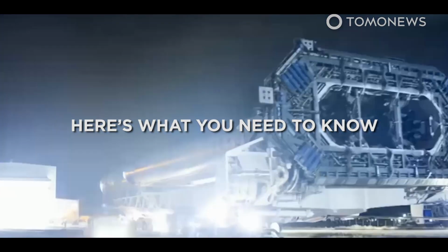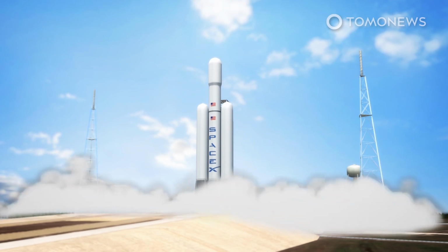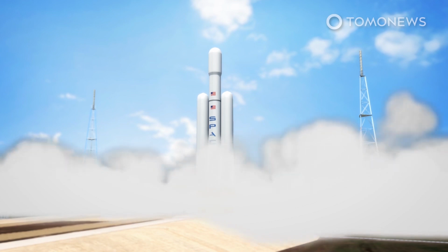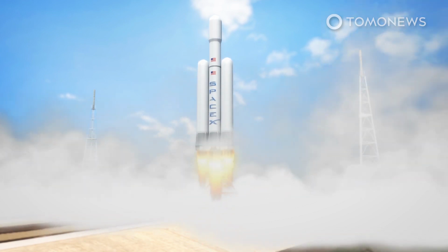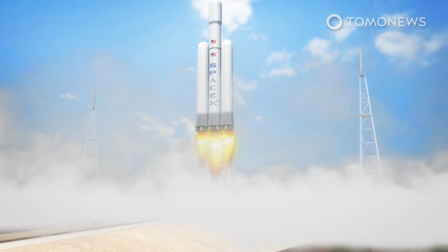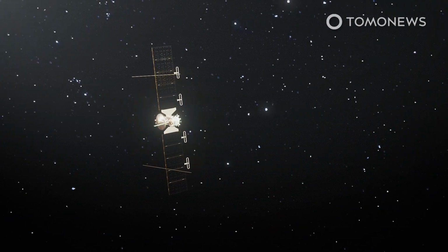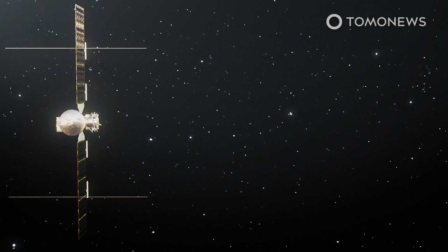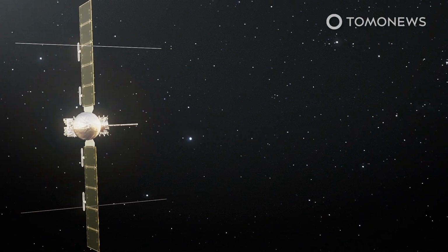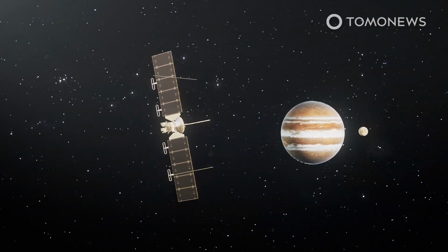Here's what you need to know. In October of 2024, NASA will use SpaceX's Falcon Heavy rocket to launch its Europa Clipper spacecraft from the Kennedy Space Center in Florida. It says the contract award amount for launch services is around $178 million. According to Space.com, the announcement marks an end to lengthy delays around the project, which was initially planning to rely on NASA's own Space Launch System for its launch. The development of that system has been haunted by delays and cost overruns.